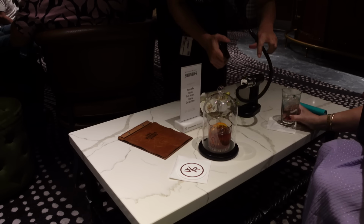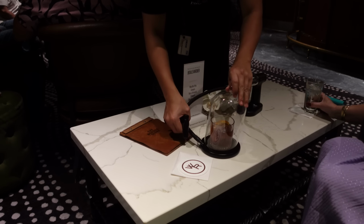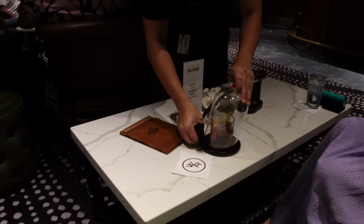I feel like I'm part of it already. I do like it in here. There's no music or anything. It's got a tartan wallpaper. It's all wood, very much a gentleman's club feel to it. It's really nice. I have my Boulevardier, and now our bartender is going to smoke this for me.